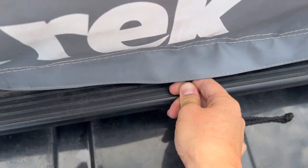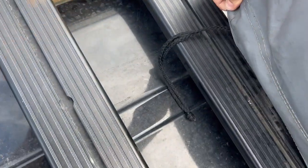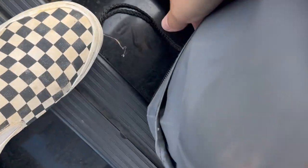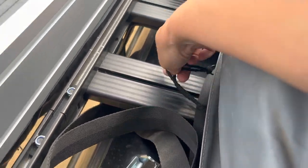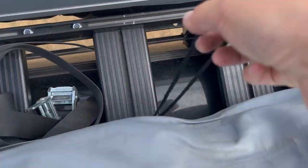One thing I will say is that the cover definitely gives with time. So the first time, I think when we were putting it away, we were like, oh my goodness, this is an absolute nightmare. But the more times we've done it, the easier it has become. And it definitely loosens off with time.